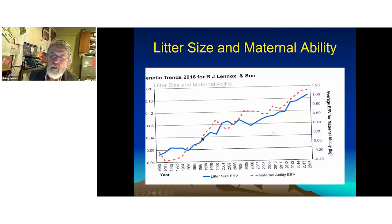Litter size, maternal ability. I am trying to keep the litter size down. I deselect for highly prolific sheep because I don't want a lot of twins on the hill, but it still keeps going up. And the maternal ability is going up, and that's one of the figures that I want. I want a good maternal ability figure.